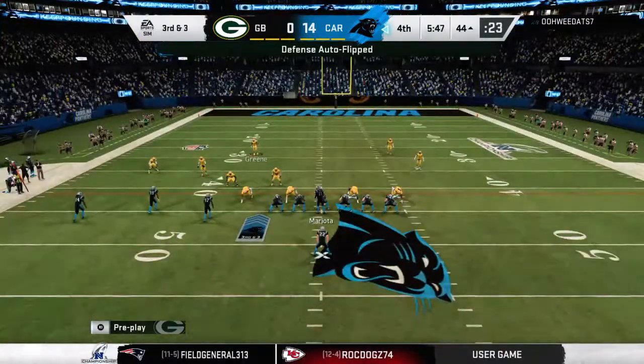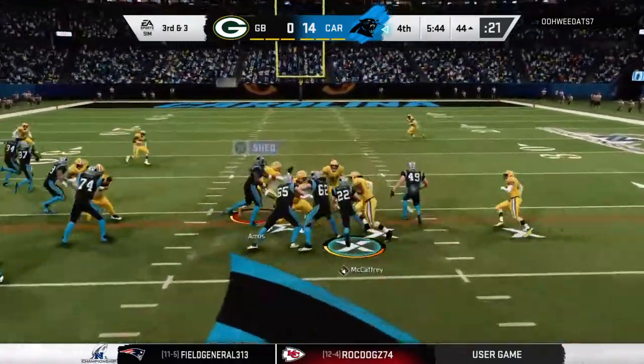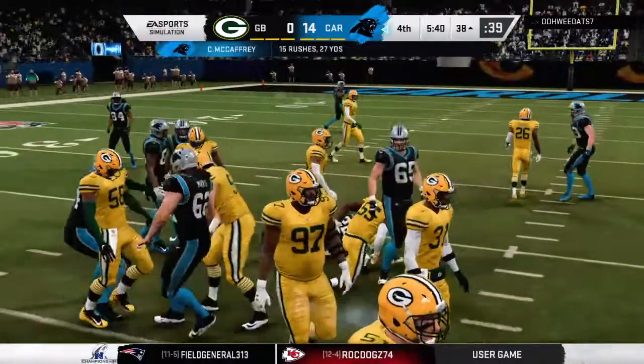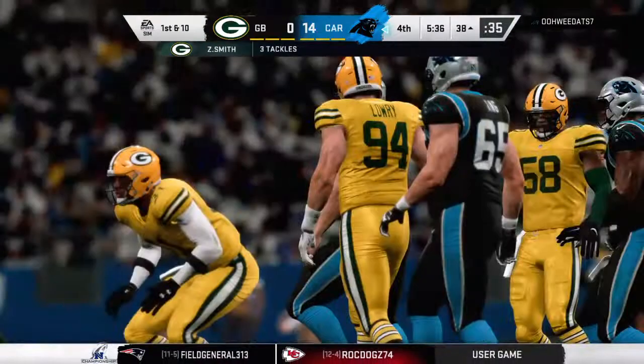The Panthers on 3rd down. They've had their troubles, just 1 for 6. This time it's 3rd and 3. And he's going to have the first down at about the 38. Give him 6 yards and the first down.